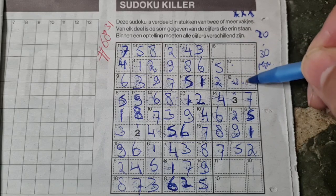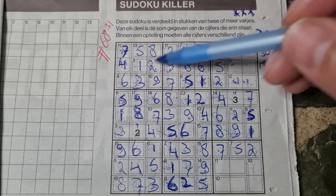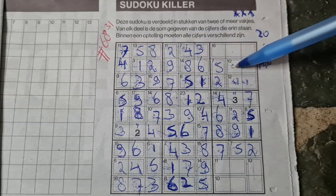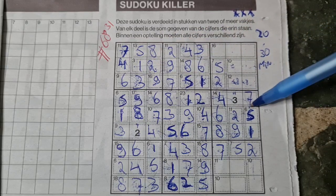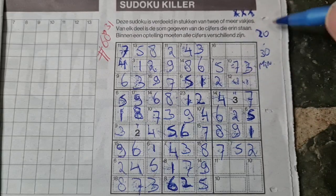Let me mark those. 2 missing numbers in the second row for numbers. The 1, the 2, 3 is missing. 3 and a 7. We have a 7 in this last column, no 7 there. 7 should be here, and the 3 goes there.